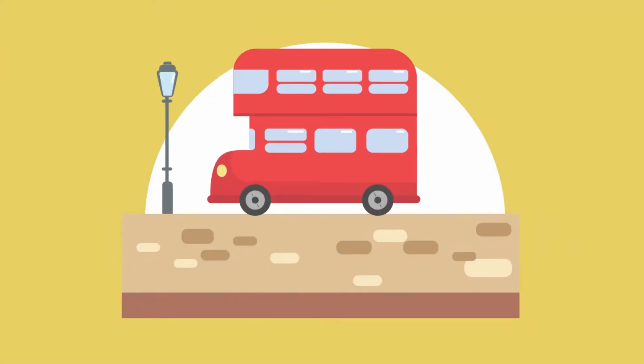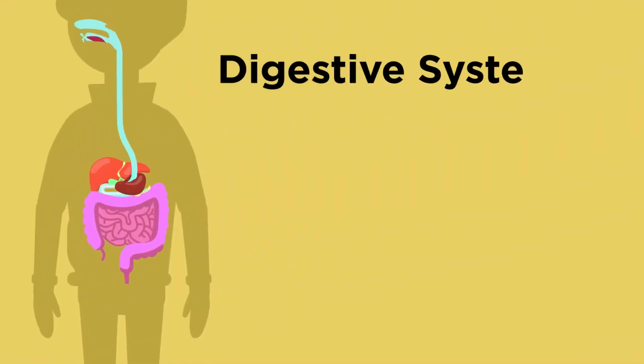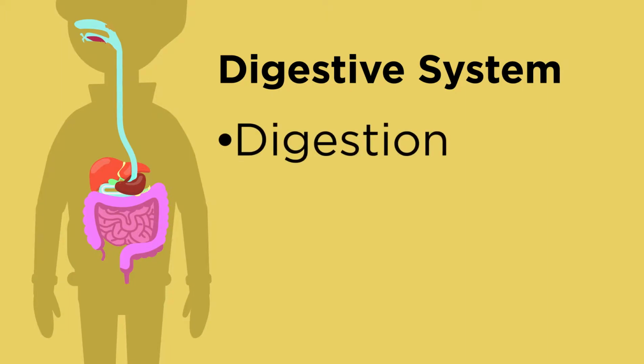Can you believe your digestive system is as long as a bus? Yep, it's about 9 meters long, all wrapped up inside your body. A lot of things go on in your digestive system, not just digestion. What else do you think happens?